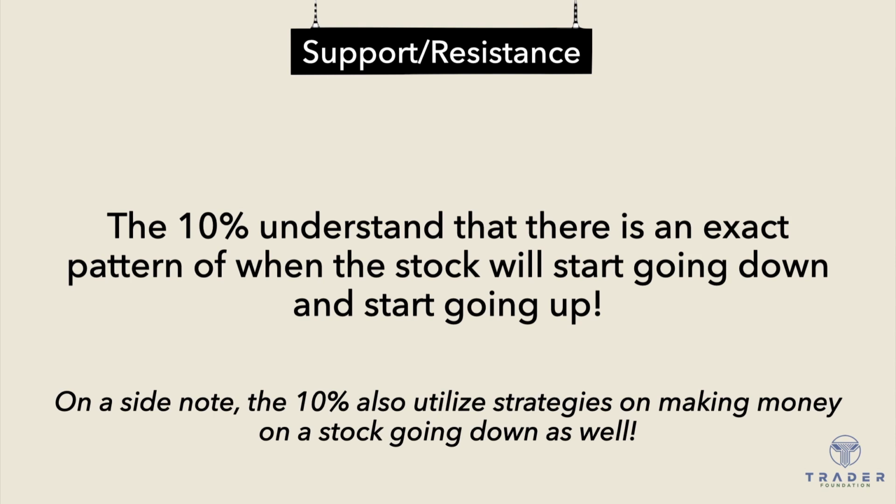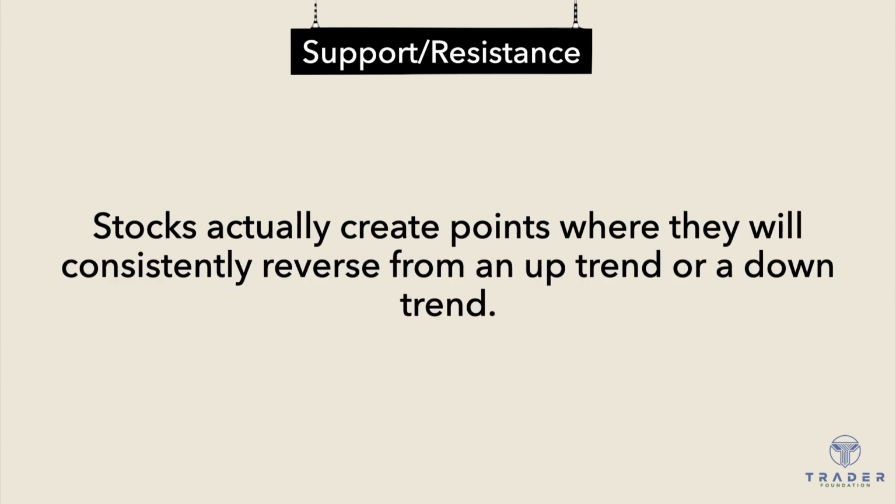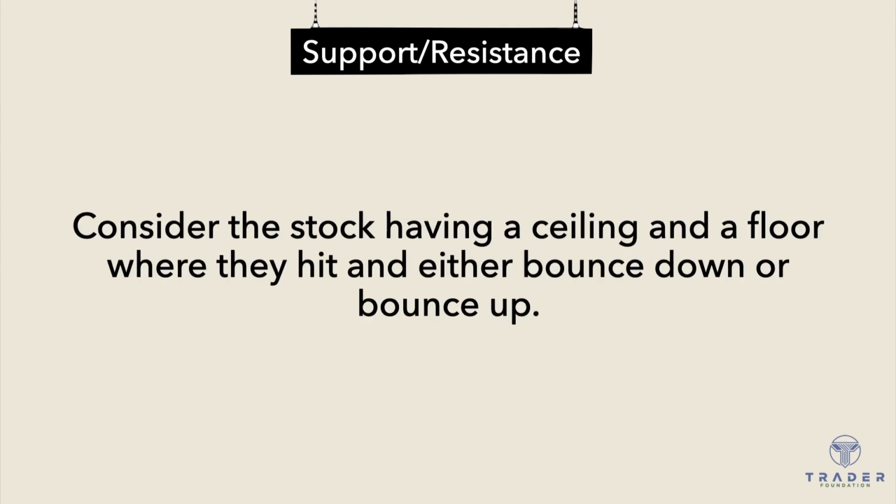So if you understand that if a stock goes up, you make money. When a stock goes down, you make money. And you could know the almost exact point for it, how much better are your odds? Stocks actually create points where they will consistently reverse from an uptrend or a downtrend. Consider the stock having a ceiling and a floor where they hit and either bounce down or bounce up.